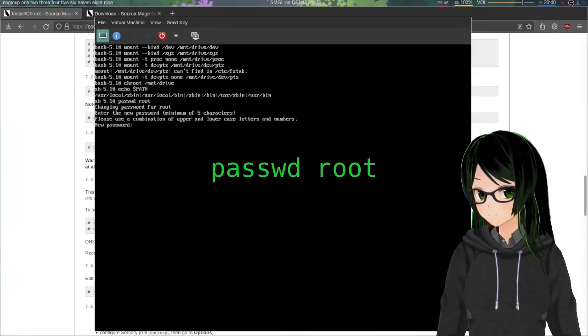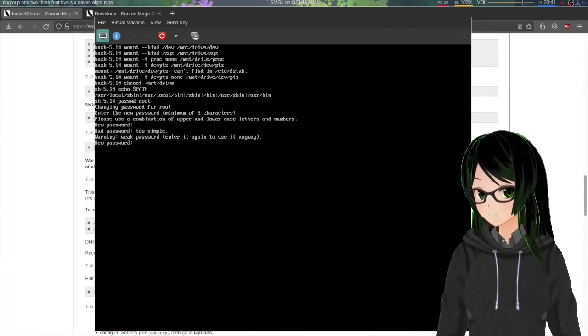So passwd root, and it looks like it has a 5-character minimum, and I don't know whether it requires a combination of uppercase, lowercase, and numbers, or just prefers that I do one. So let's see if it takes this. Nope. Wait, it might, actually. Okay, so got a nice strong password for root on this.